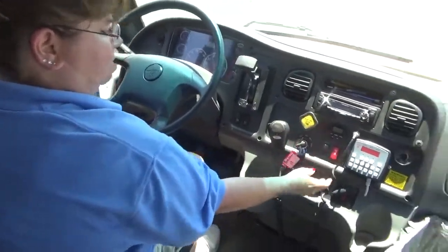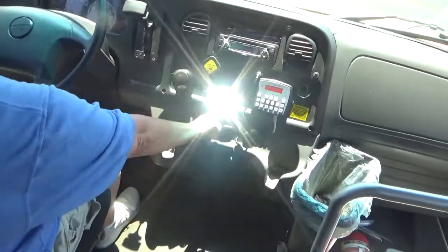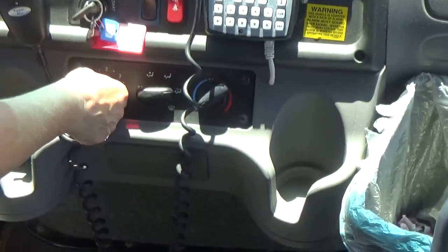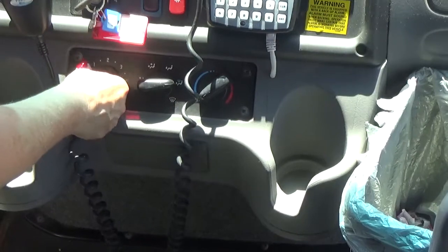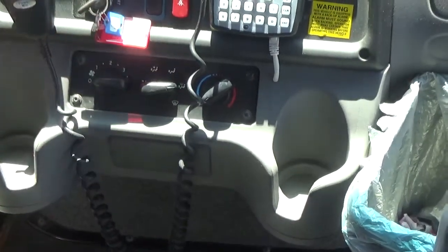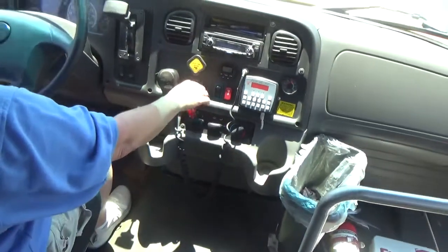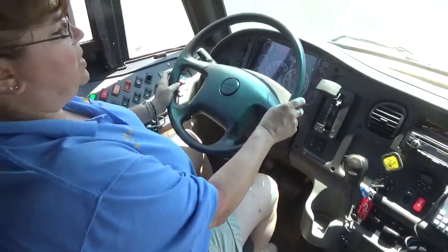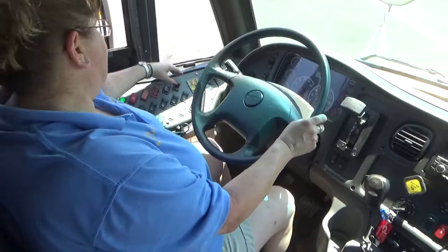Over here I have the defroster and driver's heat. It works on all levels, and my noise switch is working. Okay, turn that off. I'm going to shut the bus off. At this point, you're going to ask the examiner to go outside and help you to make sure that all of your lights are working on the outside.